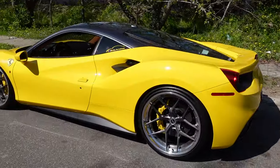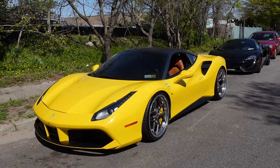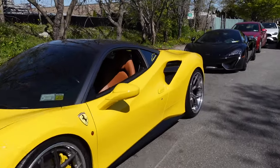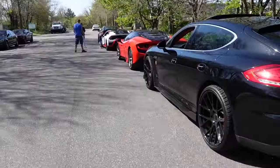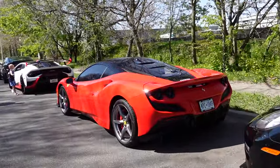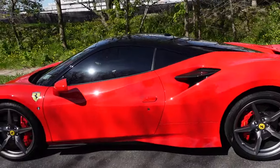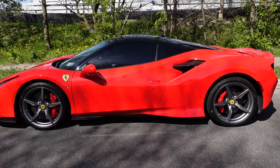Got this Ferrari 488 GTB with some aftermarket wheels. Oh, I just noticed this one has a tan interior. That's interesting, yellow over tan. If we come this way, we've got a Ferrari F8 Tributo. It looks like Rosso Scuderia. It could be Rosso Corsa, but it looks brighter, which would make it Scuderia.